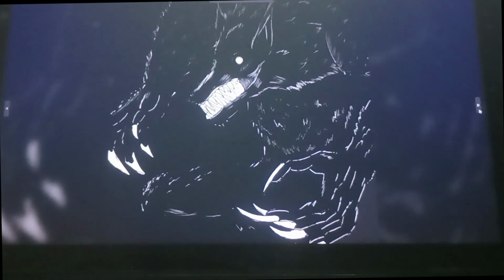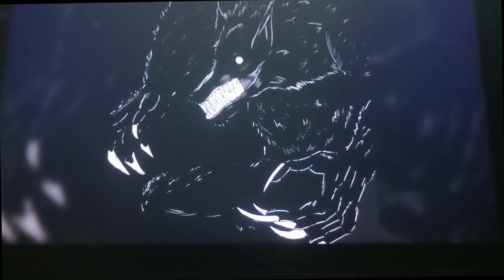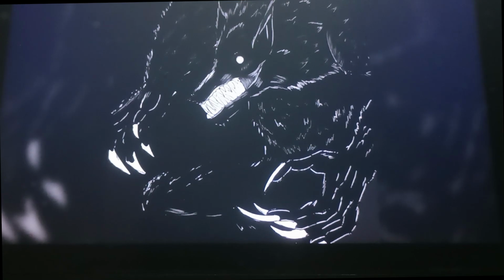The next day was Wolf. Now, this one, I guess I was a little bit too ambitious with this one. It covers the whole page. It's a dark background with a dark image. I tried to make some shading. I was trying to make them scary. I don't know if I succeeded in making them scary, but I don't know.